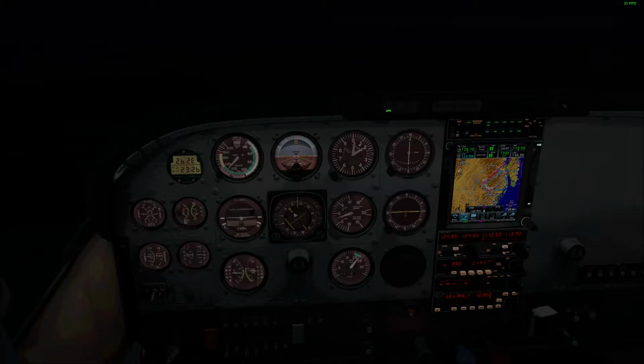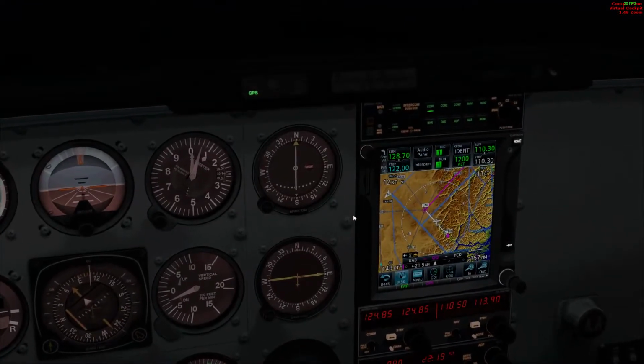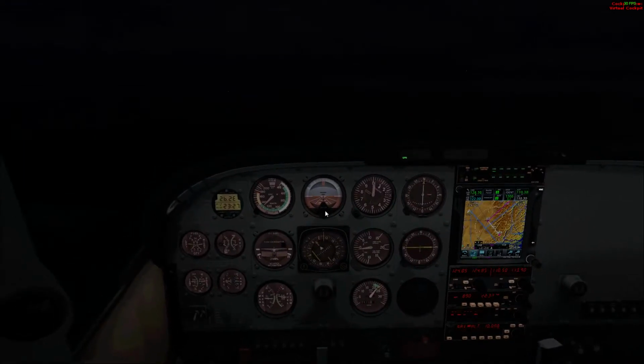Some practice on my Cessna 182 Skylane. It's a fun plane to fly, but I am out of practice. But with the GTN installed, it's even more reason to fly. So we are at our cruising altitude, and it is going to be a long flight. So I'm going to end the video here, and I'll start it back up again if and when anything interesting happens. Alright, bye for now.